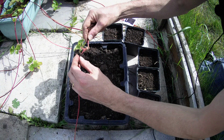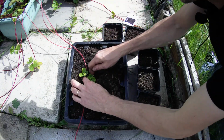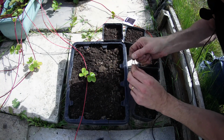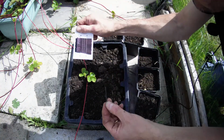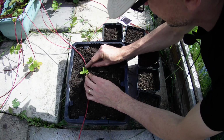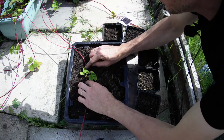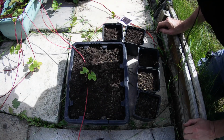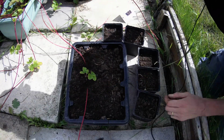So I'm going to take the strawberry runners, put them in the soil, bury them ever so slightly, and I'm sure it was Bill and Val's Allotment who I learnt this from in one of their videos, using hair grips to pin them down to the soil so they maintain contact. So thank you, Bill and Val. I'm sure it was their video that I saw that on. I'm gonna crack on and put some more in.